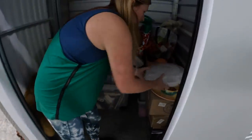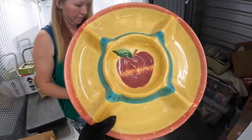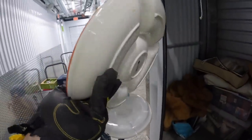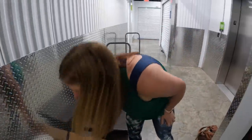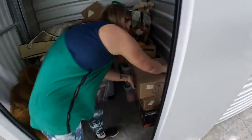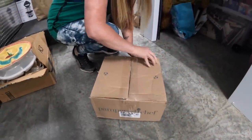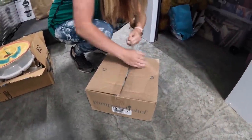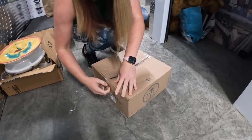Huh. I think we're gonna find more. Oh, look at that. This is a divider dish. You can put dips, chips, everything in there. Here, put that over there. Okay, I have a feeling that this is gonna be brand new as well. Yeah, yep. All right, open these bad boys up. Let's see. I don't know, it doesn't look like... Sealed. It sounds like glass.